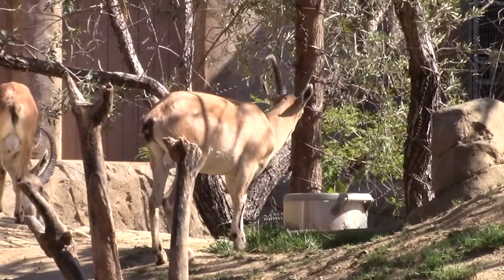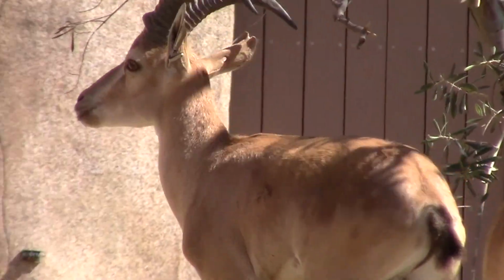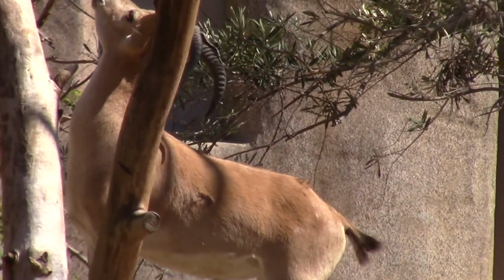You know what damage you could do if you found one of those horns on the ground? Are those antelope? Look at that. Those horns are scary looking. Ibexes. I would not want to meet one.